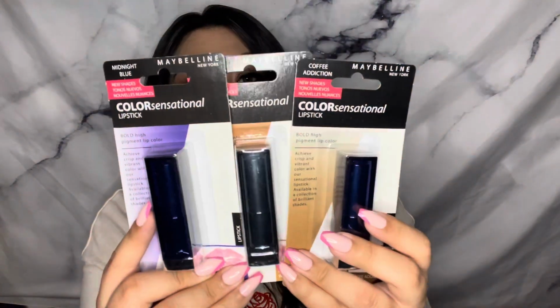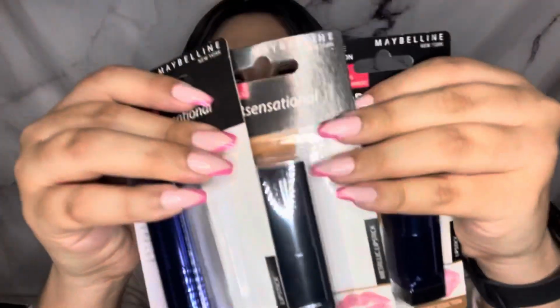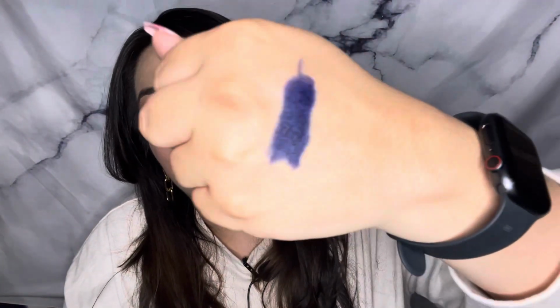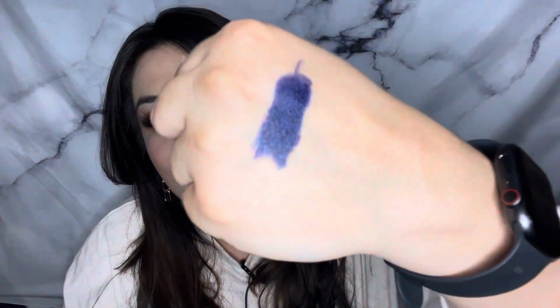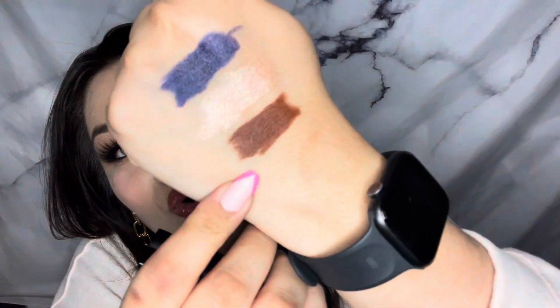These are the Maybelline Color Sensational lipsticks. This one right here is Coffee Addiction. This one here is White Gold. And this one here is Midnight Blue. Okay, so starting with Midnight Blue. Wow, look at that gorgeous color. Love it. And it's matte, but it goes on very creamy. This one is the White Gold. Look at how pretty. And then the last one is Coffee Addiction. Wow, so that was like barely any pressure and only one swipe. Look at that. This one is super matte and a gorgeous coffee color.